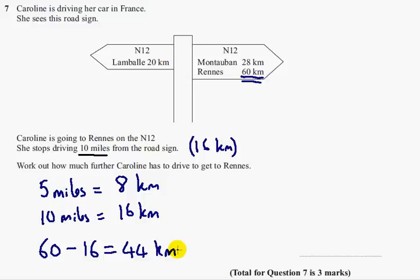Now, if you had chosen to convert this into miles, the answer is 27.5 miles. Okay, so I've chosen to use kilometers, so 44 kilometers. And that's it for question 7.